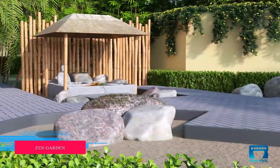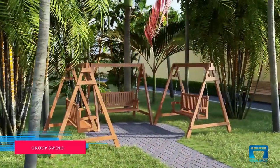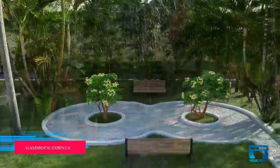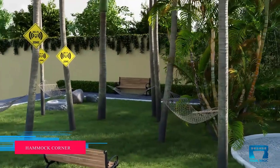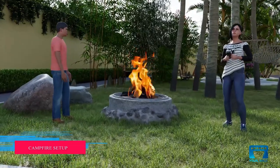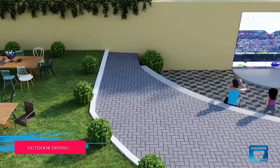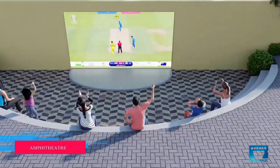Zen garden. Group swing. Bamboo and reflexology park. Hammock corner. Free Wi-Fi. And a campfire setup. Your outdoor dining can be made special with a barbecue point with chairs and tables besides an amphitheater arena.